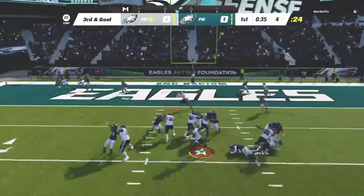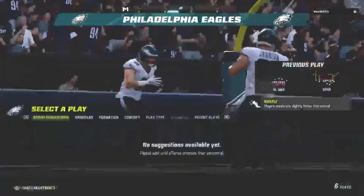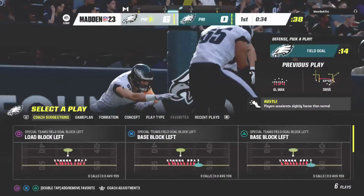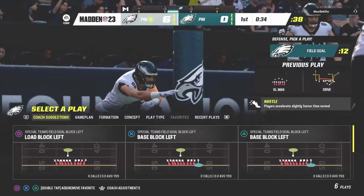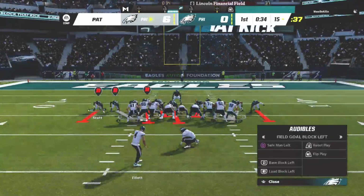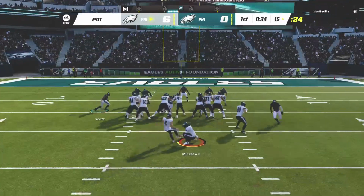Now back to throw. The quick slant caught. Touchdown. Jalen Hurts on target to Dallas Goedert. And the Eagles use the early turnover to get on the board first here in this one. Bouncing back nicely from that bad opening drive where he threw the interception. Drive number 2 leads him right down the field and into the end zone.